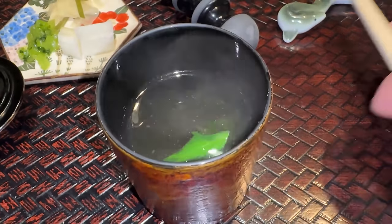Just like the hot pot, this is one of the most delicate pieces of eel I think I've ever had. I mean, it's just melting in your mouth. You don't need teeth at all. I mean, you need the teeth to chew the rice. Definitely do not need it for the unagi.